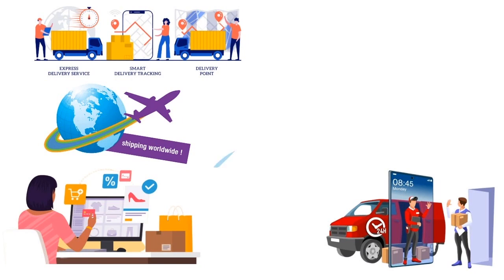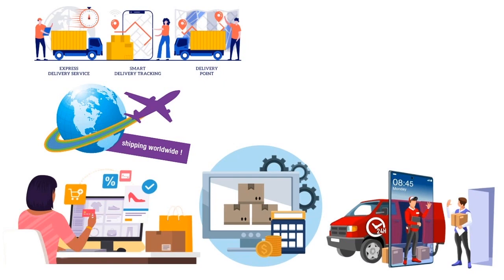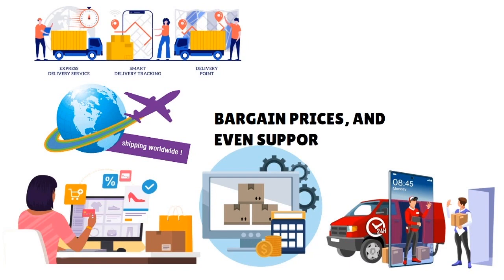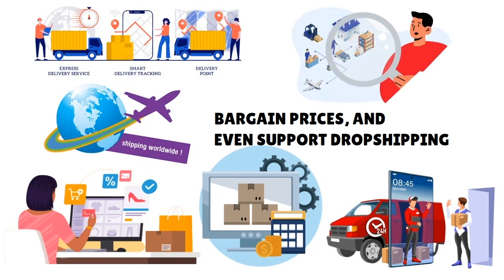And also, when we talk about choosing a suitable fulfillment method, you have to have the resources for that. If you can't afford it, just do things yourself. But if you have the resources, you may encounter great suppliers that offer quality products and bargain prices and even support dropshipping. Still, they may not be able to fulfill orders efficiently. Consider more effective fulfillment options like third-party fulfillment to remedy such a situation.